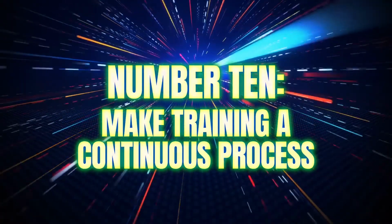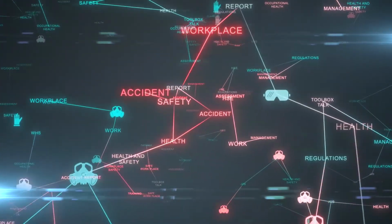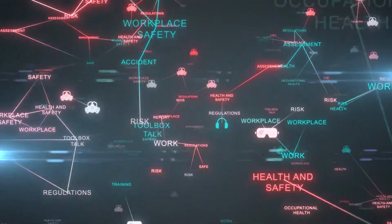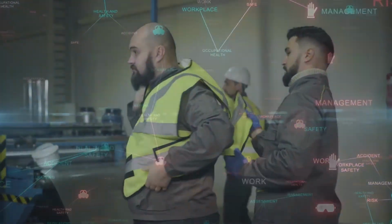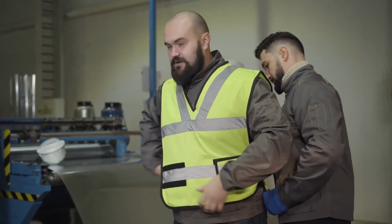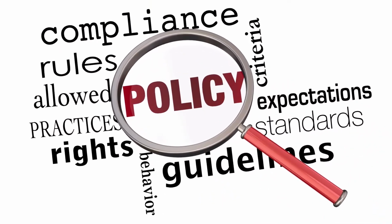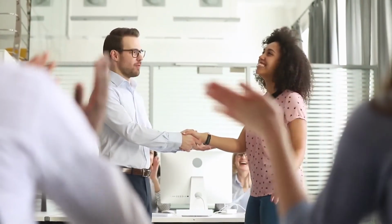Number 10, make training a continuous process. Like any other element of a safety and health management system, safety training should always focus on continuous improvement and adapting to the changing needs of your workforce. You should encourage employees to monitor others for safe practices. In addition, you should also provide guidelines that supervisors and employees can use for reporting and correcting hazards, or a system of recognizing employees for exemplary safety practices.